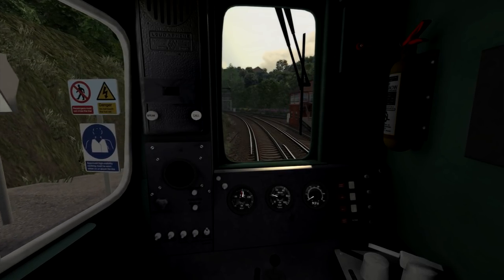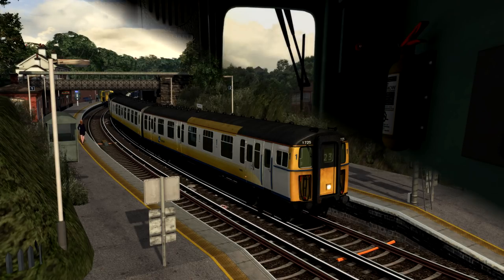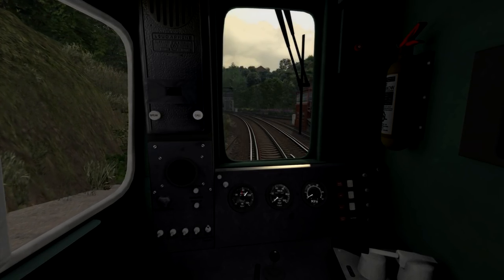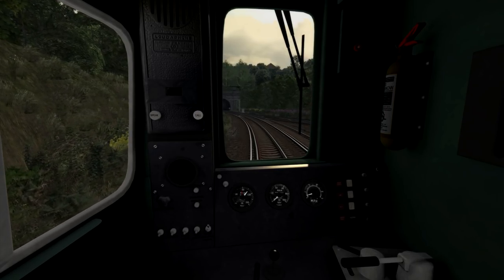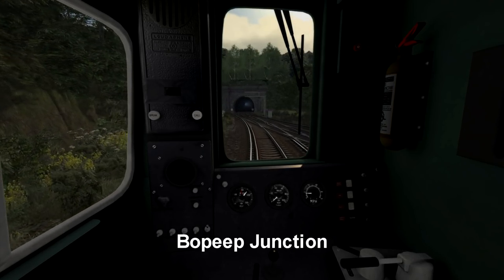So we should now be stopped in just about the right place. Departing away from West St. Leonard's Station, the starting speed limit is 25 miles per hour, with just under 1 mile to go to our next stop, which is St. Leonard's Warrior Square.